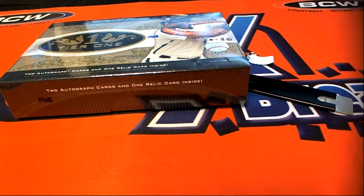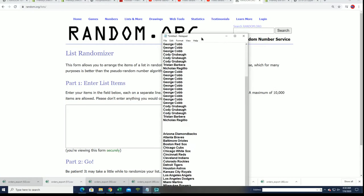It's time for Tier 1 baseball. Let's see who gets what team in the break. Good luck in Tier 1.